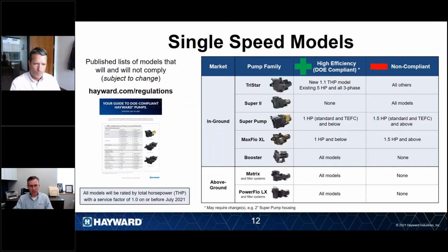Yeah. So with that said, I'll pivot a bit to, for Hayward, give you some more specific examples.